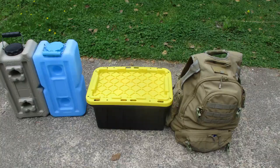Now, one of the most fundamental things, perhaps the first step beyond just educating yourself, is to have a 72-hour kit, also known as an emergency preparedness kit. It is a collection of basic supplies that will sustain you and your family for up to 72 hours, 3 days, in the event of an emergency or disaster.